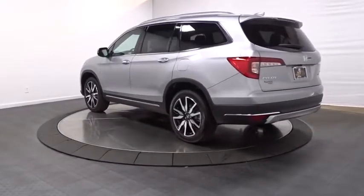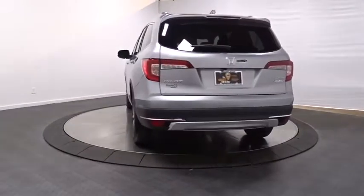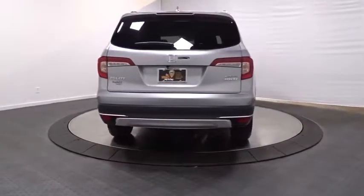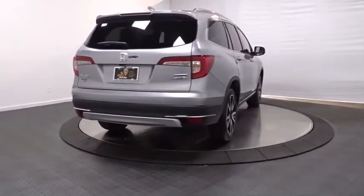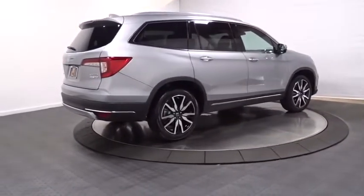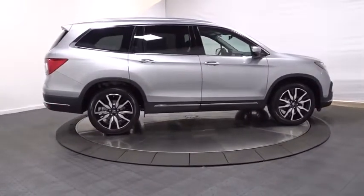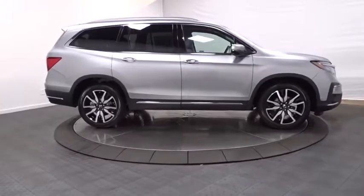Keyless entry, backup camera, Bluetooth, leather-wrapped steering wheel, trip computer, fog lights, compass, outside temperature gauge, HD radio, auxiliary audio input, tachometer, engine immobilizer, tinted glass, power rear window sunshade. This beauty will even make your house keys jealous. Drive it today.